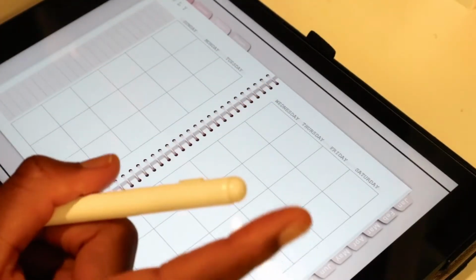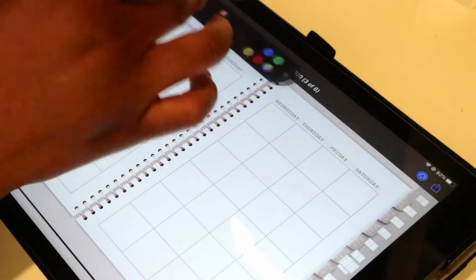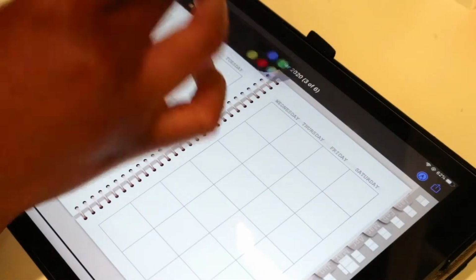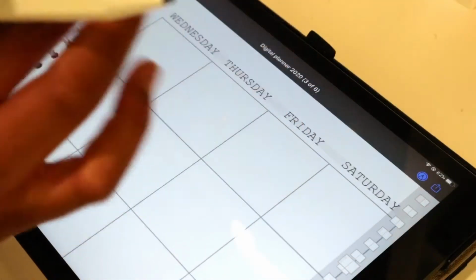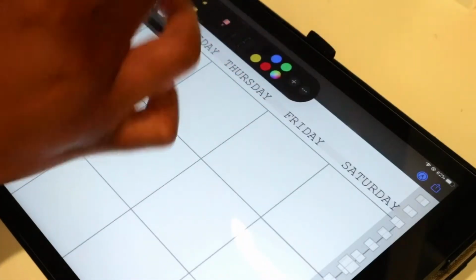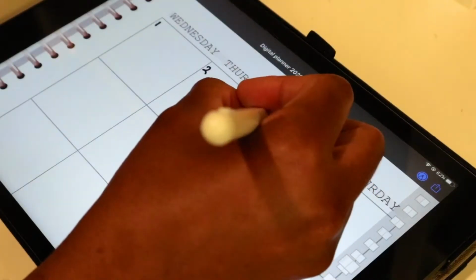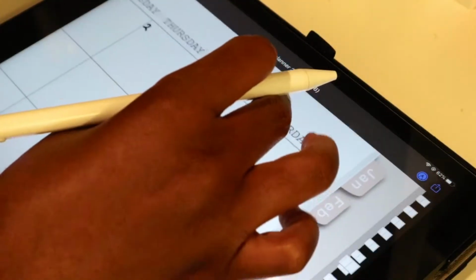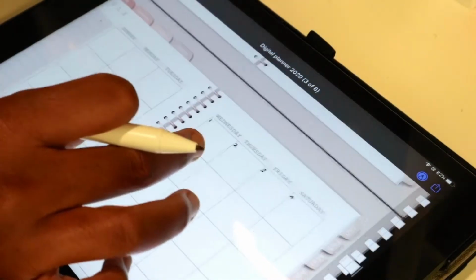So the first thing I like to do is just number the days. So what I'm going to be doing is numbering the days on the side, like so. And this is for July, so the first day would be on Wednesday.